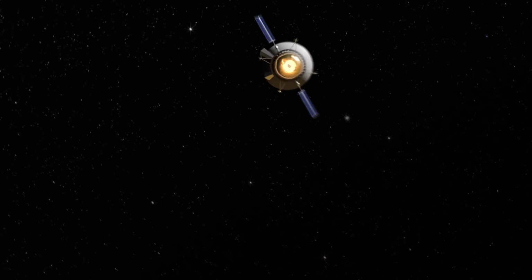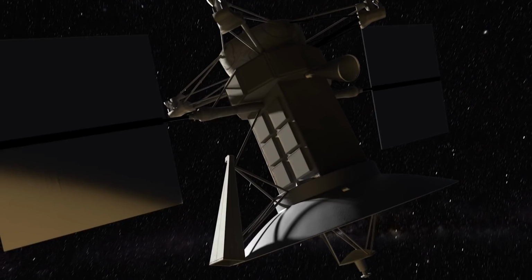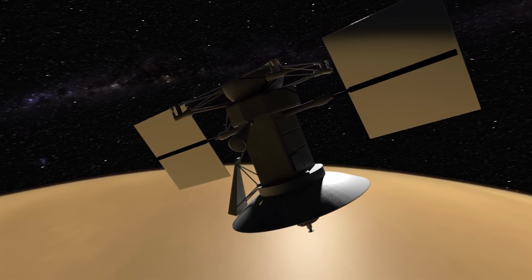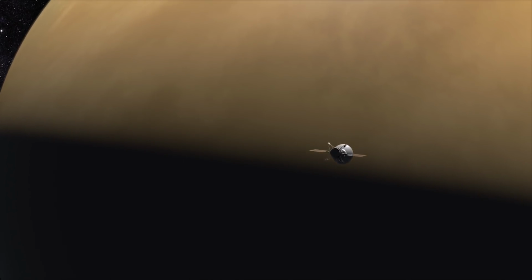Following a cruise of 15 months, Magellan arrived at Venus and entered an elliptical orbit. To keep costs down, the probe had been built from an agglomeration of spare parts left over from previous NASA missions. After some software problems, it began mapping. The images it relayed remain the highest resolution pictures we have of the surface of Venus.